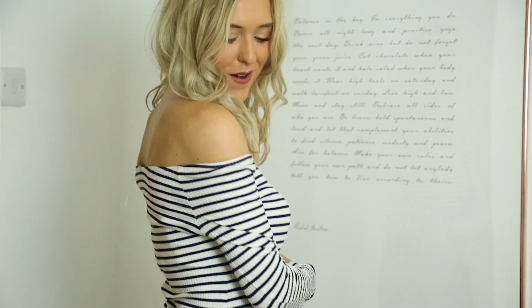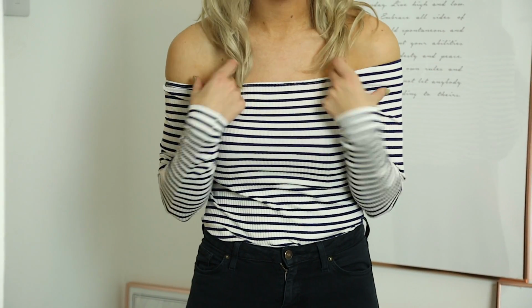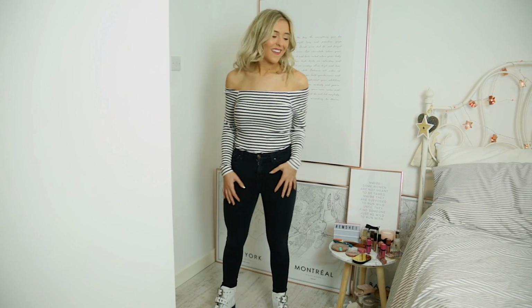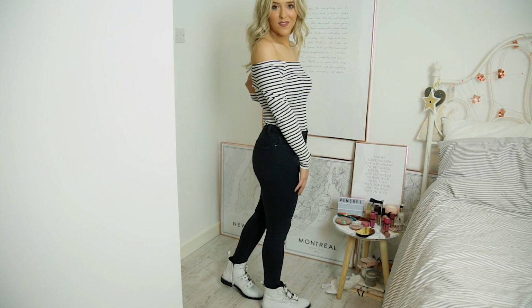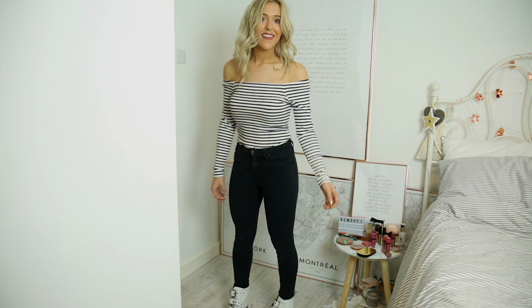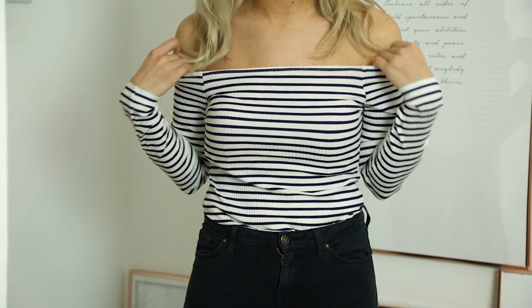So I absolutely love this top. I actually prefer it to the other one. I love the off-the-shoulder Bardot kind of feel, and you could definitely wear it with jeans for a day look, or you could even wear this as a day date or a night out look if you put it with heels. And I just think this is so cute, so easy to wear, really comfortable as well. I like that it's kind of tight, but it doesn't feel restrictive. It's stretchy, so it feels really comfortable.